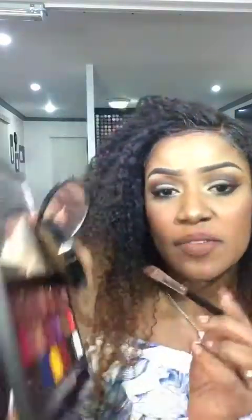And I'm going to take a little bit of the same So Hollywood and just tap that on to give a little highlight effect, to make it look like a lip gloss, but not, because I don't like the wet lip look.